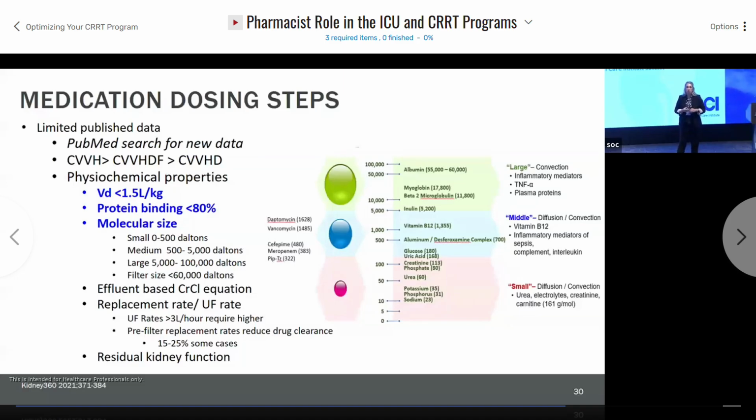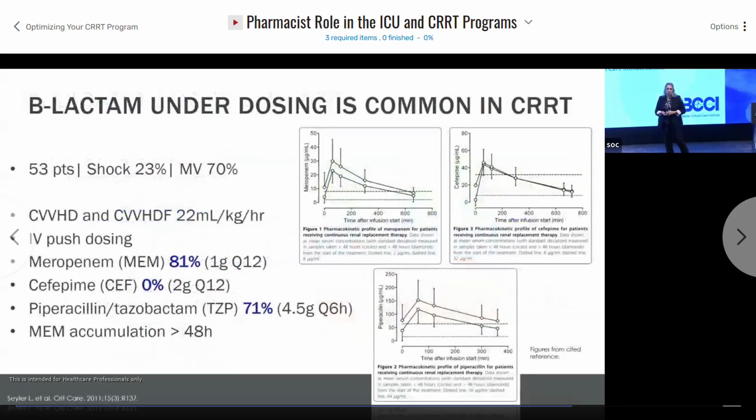We also know that pre-filter replacement fluids are going to reduce that convective clearance. And let's not forget about the original kidneys here too, right? I think sometimes we forget that some of these patients are put on therapy for overdose situations or volume overload, but they're still making urine. They're still making urine with constant concentrate in it, right? And so we could potentially have situations where patients are making good urine and we're utilizing the therapy for whatever we need it for. And so that's kind of a double whammy for elimination medication dosing.